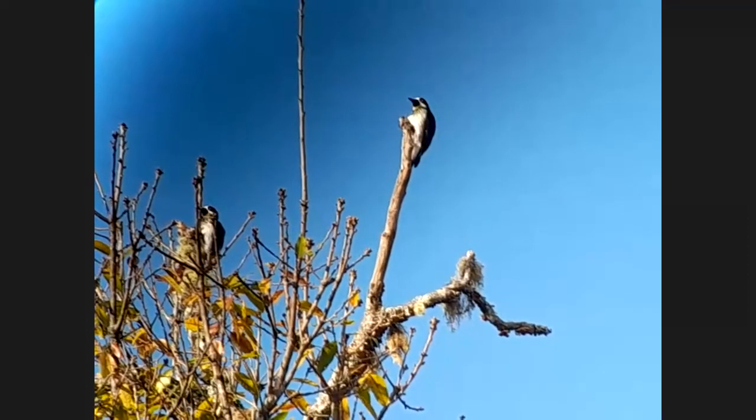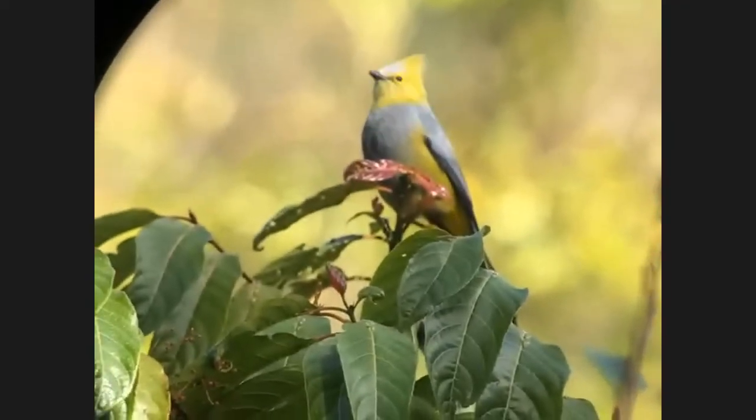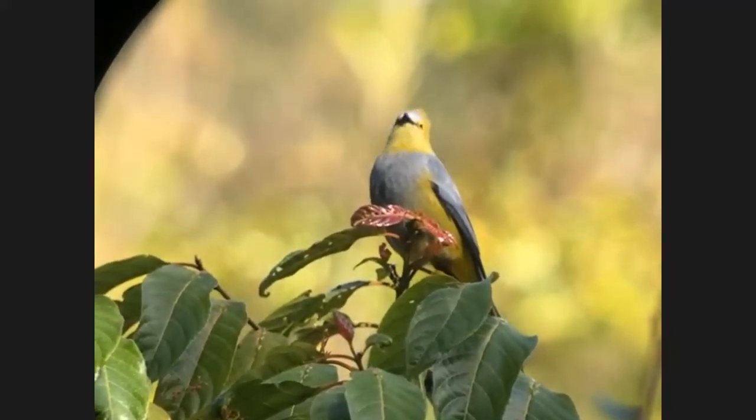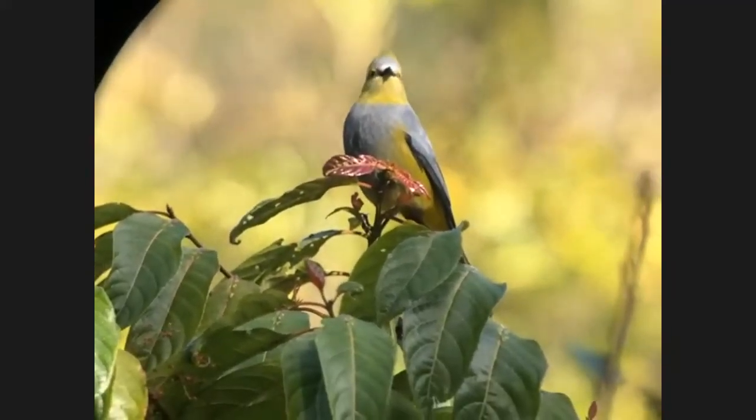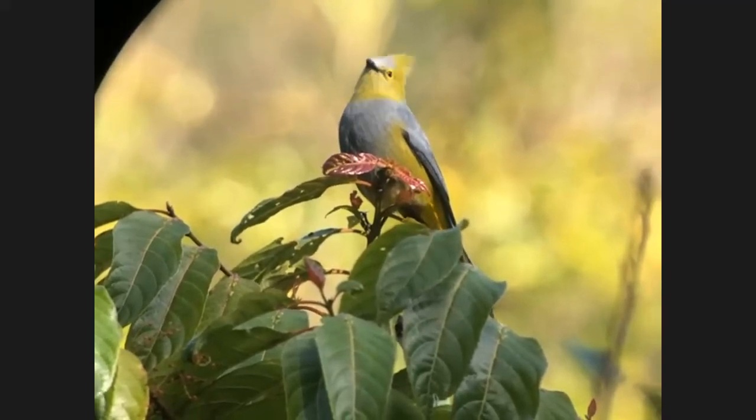Resident acorn woodpeckers. They have them in Costa Rica, up in the mountains. There you go. Go with Erick. This is a long tail silky flycatcher. Beautiful view. Very nice.